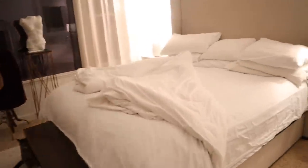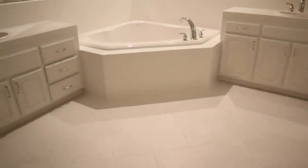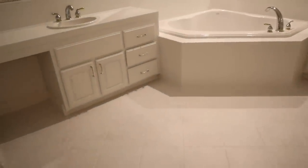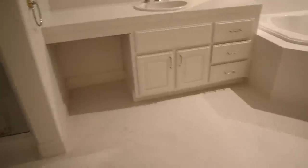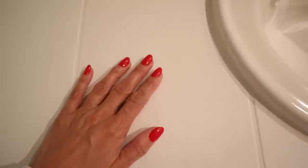I made the bed. I turned it down for my husband and I. And the bathroom's looking much better. We have a lot of work to do tomorrow, but obviously the things I wanted to do in today's video didn't happen, but at least I took my vitamins and I want plenty of energy to tackle this. So we have one coat on the tile. We have two coats here, which actually looks pretty good. I'm not gonna lie.